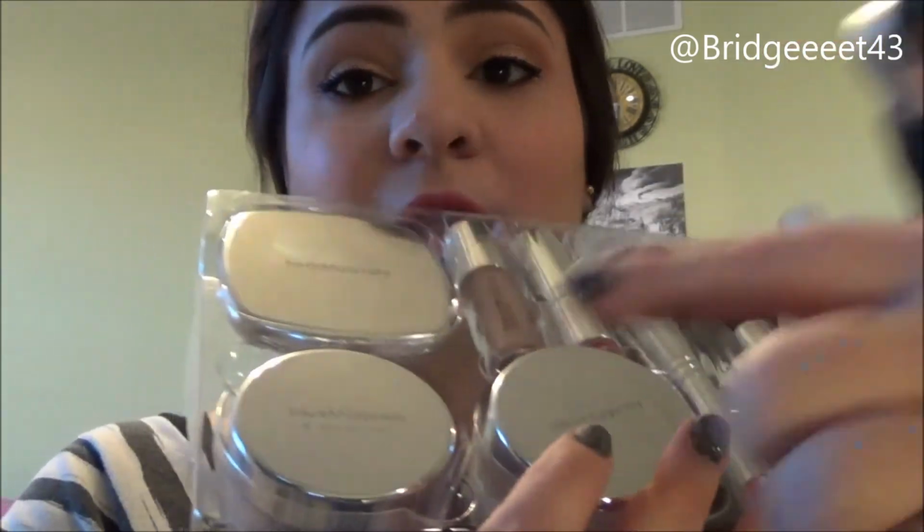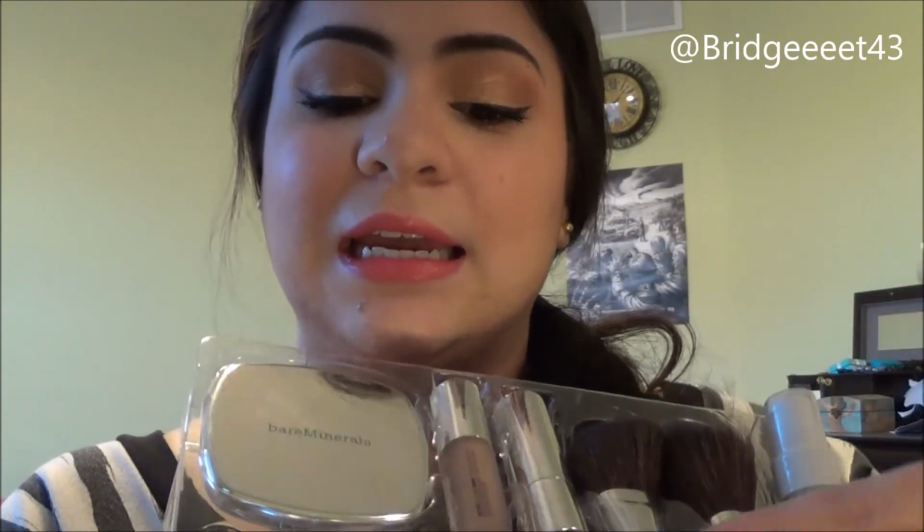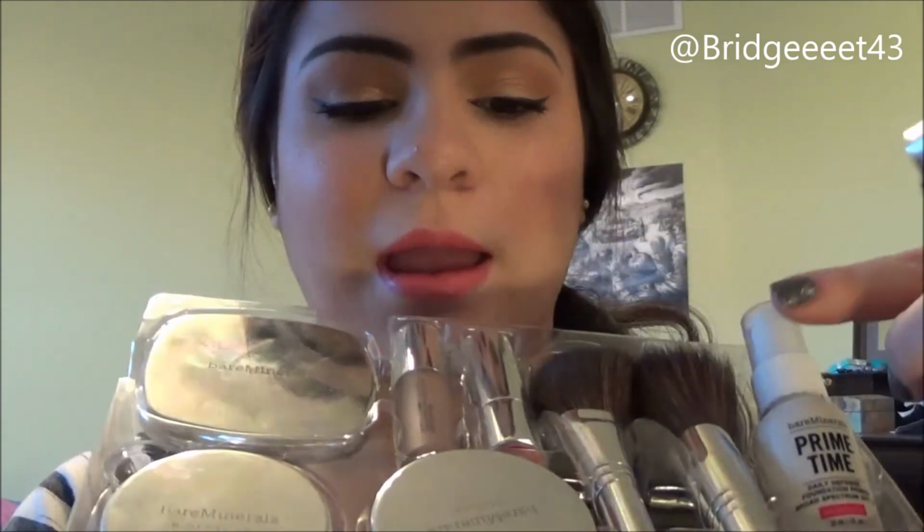I think it's terrible. I do like the mineral veil. I think it's really cool that they did that. Again, I just kind of wish maybe they would have called it something different than a mineral veil. But that's just my opinion.